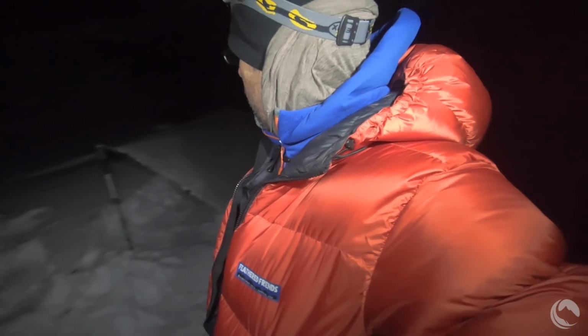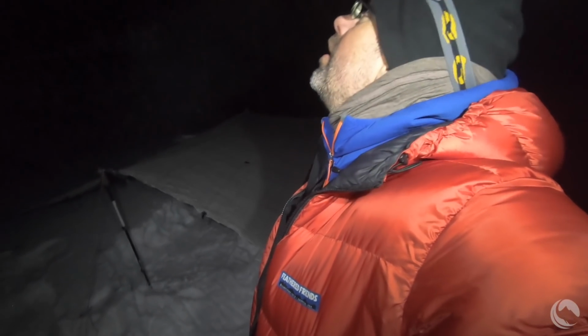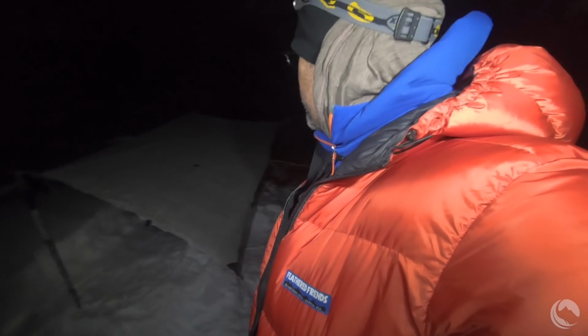So really, it's just like pitching a tarp in any other season. And it's winter. I'm not expecting a blizzard tonight. There's stars out and it's dead calm right now, so this should be fine. And if something comes in and starts howling, I've got a bivy sack, so that can be my backup plan. But this is going to withstand some substantial wind.